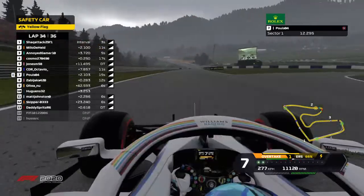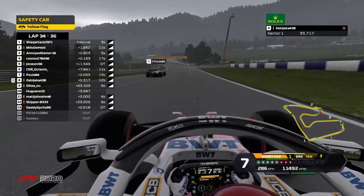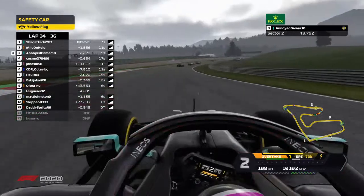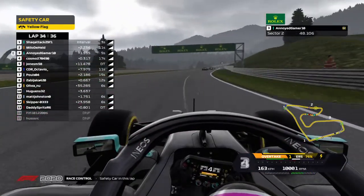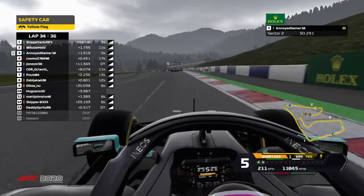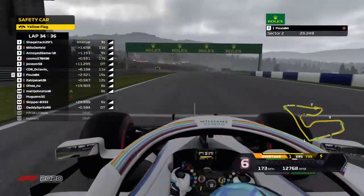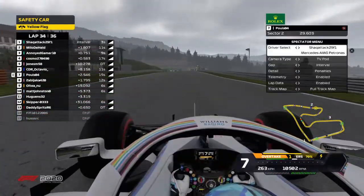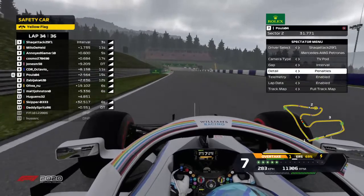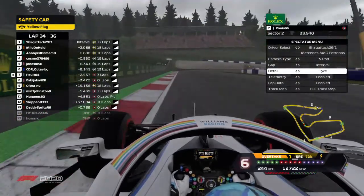So these guys are going to be pushing to try and catch the back of the field. Safety car is in this lap, so guys, get a bit of a move on. Oh, and Eugen and Matt Johnson are duelling away. That's because he's in the pit lane. Thanks for telling me. You know what? Let's ignore penalties. Everyone's got them now.